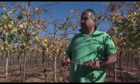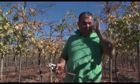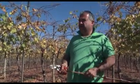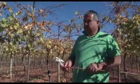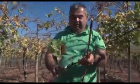Because of the growing conditions, in the hothouse everything just takes off like a racehorse. And the nodes are too far apart. That's one of the reasons we have to be very careful with our fertigation and water management to try and hold the vigour back. This is out in the field, basically. This cane here has grown after we've taken the covers off and things have come back to normal.